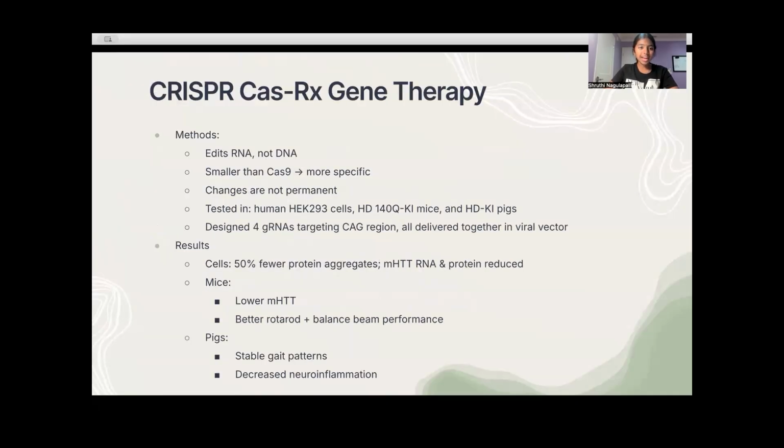Finally, CRISPR-Cas-Rx functions differently from CRISPR-Cas9 because it edits RNA instead of DNA, making it have a more temporary effect. Researchers tested the effects of CRISPR-Cas-Rx in human cells, mice, and pigs. Results revealed 50% lower mutated protein levels in cells, as well as reduced mutant proteins and motor improvements in mice. Similarly, pigs also revealed motor improvements and reduced neuroinflammation.